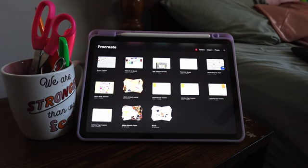journal setup. I'm really proud of how this setup came out because though I went into the book journal with an idea of what I wanted the setup to look like, it was very much coming to me as I went, and so I'm really happy with how it came out. Without further ado, let's get right into it. This is my cover page.